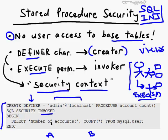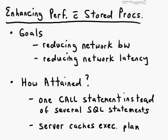So to come back to what I was saying, to repeat my main point, between creative use of the definer and SQL security invoker or definer, you can really be flexible in how stored procedures work to enhance the security of your MySQL tables.